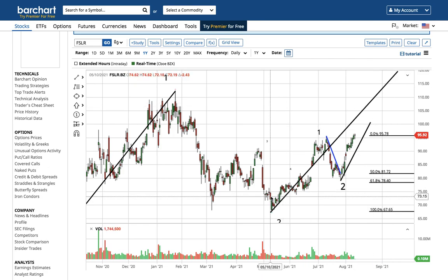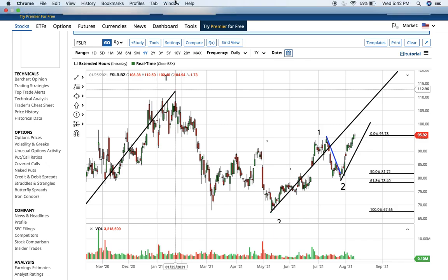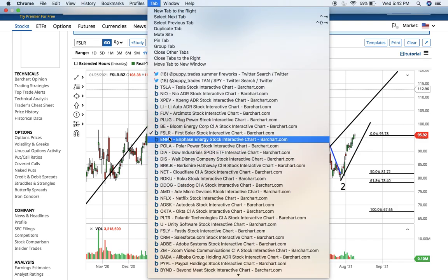So there's a lot of evidence that this low of 67 is going to hold for a very long time, possibly for the rest of time, that 67 is never broken for First Solar, and we're going to explode higher. It's going to be a huge deal when First Solar breaks above the January 25th high. The same January 25th high, by the way, Apple has already broken, that we're talking about Tesla is about to break as well, or going to break in the future. But anyway, that's First Solar.